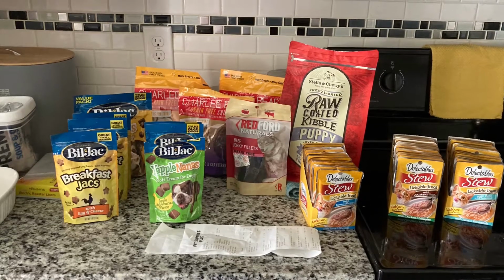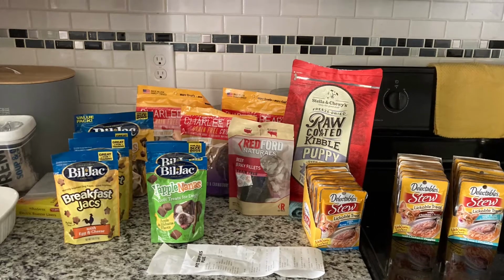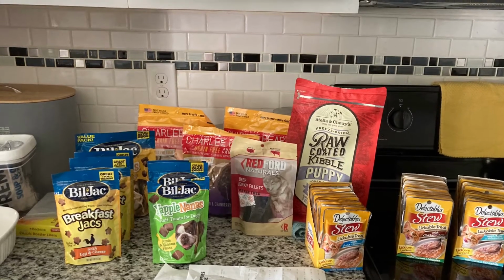Hey y'all, I went to Pet Supplies Plus. They're having a good sale right now. Buy two bags of treats, get one free. Stick around and see what all I got.